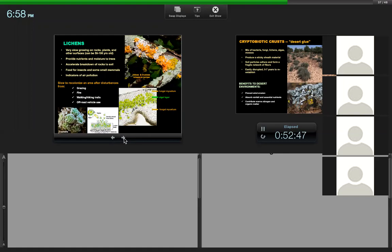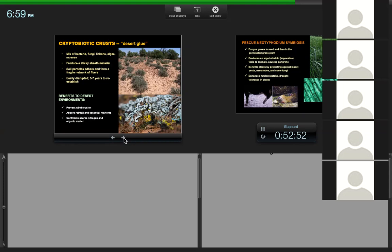Okay, next slide. One thing that's very important out here is the cryptobiotic crusts. Okay, and here you can see an example of it from a distance. Okay, all these humps. There's an area near Abiquiu, we call it Crypto Canyon.